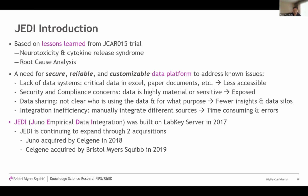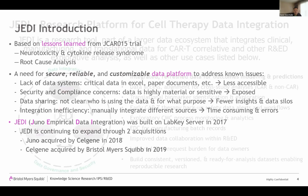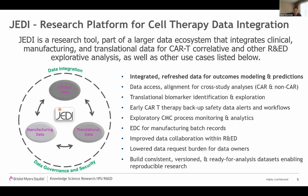It's a research data platform for cell therapy data integration based on LabKey Server software. In JEDI platform, we integrate translational data from CAR-T clinical trials with multi-site manufacturing process, quality control, and the product characterization data, as well as clinical data from clinical data sources. As I mentioned, JEDI is a part of our larger data ecosystem that integrates clinical, manufacturing, and translational data for CAR-T correlative analysis. And JEDI program supports a wide variety of non-validated exploratory analysis use cases that combine these data.